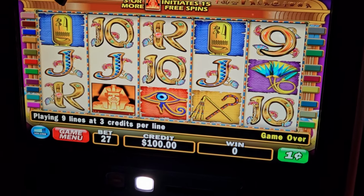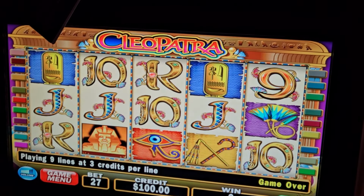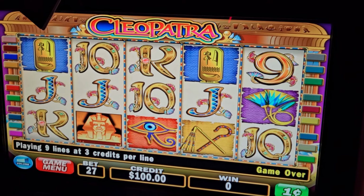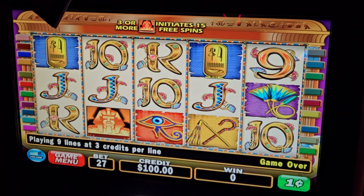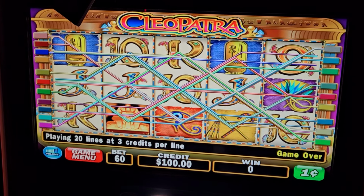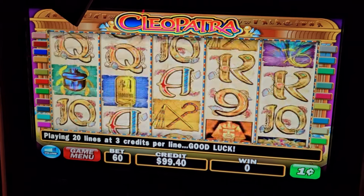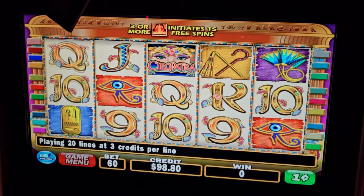Right, 20. Oh, don't like that one. It's probably out of date. Nothing goes out of date in this country. Yeah, it does. Well, thank you. Okay. So, 20 lines, and we're going to bet 60 cents. Ooh. Just so I get a feel.